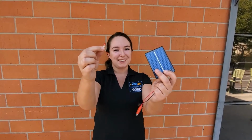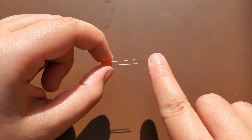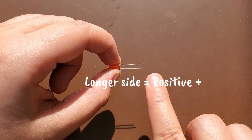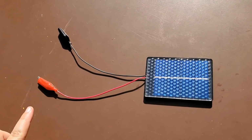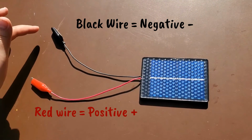To help our astronauts make their way back to the base at night, we want to light up our sign. We will use a solar panel and our LED light to do so. Let me take you outside so I can show you how to connect your LED to your solar panel. I'm going to show you how to power your LED with your solar panel. As you can see, when you look closely at your LED, one side is longer than the other, and that's exactly how it's supposed to be. The longer side designates the positive end, and the shorter side designates the negative end. And then when you look at your solar panel, the red wire shows that it's a positive current, and the black wire shows that it's a negative current.